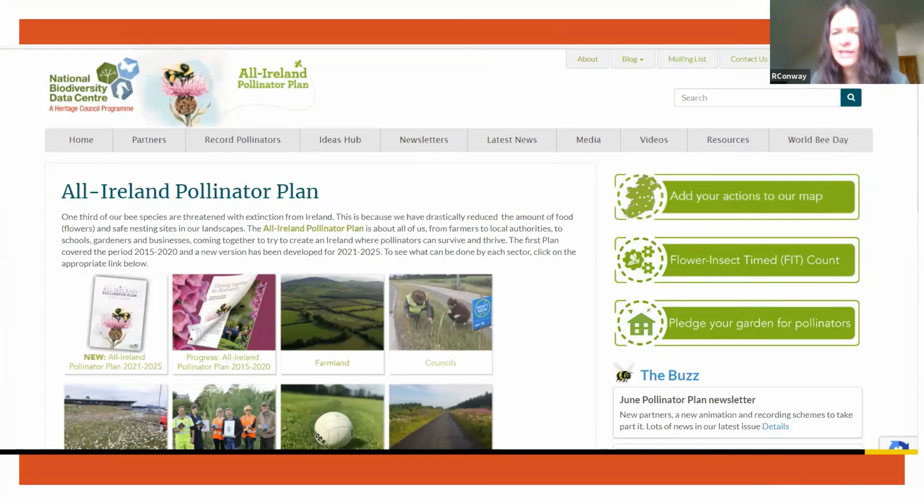And also the All Island Pollinator Plan is my go-to resource always. It's absolutely brilliant. It's got guidelines for nearly every scenario you can imagine, whether you're a church, whether you're a golf club, whether you're a farmer, whether you're a school. There's something for everyone there. They've made something for everyone to be able to take actions for pollinators.